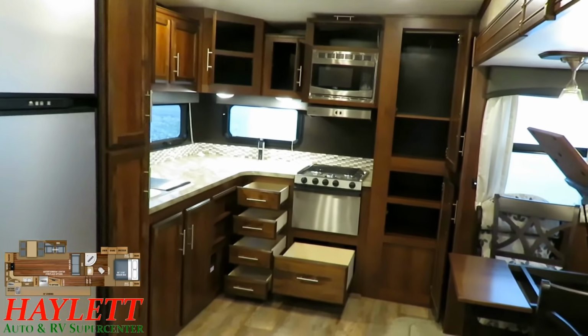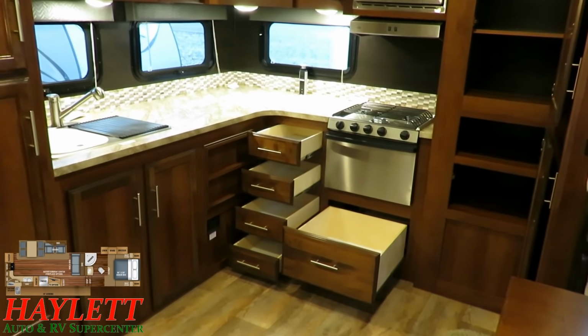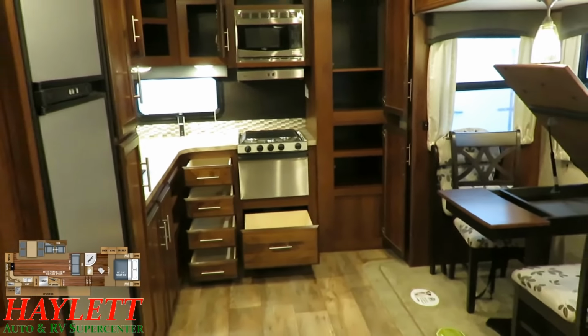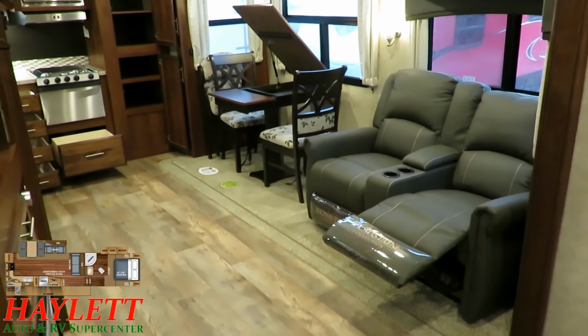Now, with the way that they have this kitchen laid out, I don't really think you lose any countertop or storage space. This is an exceptionally well executed floor plan. I think the more we go through it, the more you're going to see that. The upper deck is pretty industry standard for everything Eagle does, but that is not a knock. Everything Eagle does is typically a tick above.